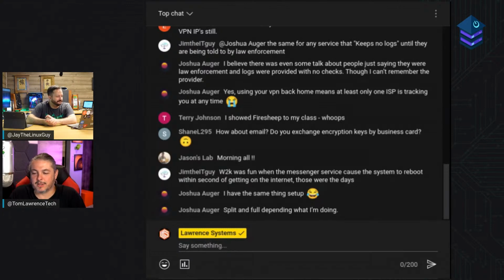The next one, and someone asked, this is very relevant because they said, how about email? Do you exchange encryption keys with your business card? And the answer is, me and Jay and many other people in the security community use Signal Messenger, probably the most popular one out there, hands down. I think the problem with email is even though PGP exists, it never got to the point where it's easy to use. So I never consider email part of secure private communication.